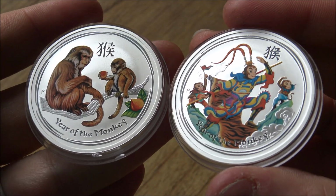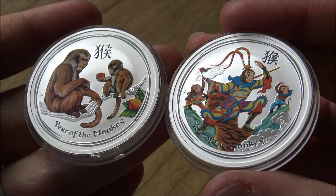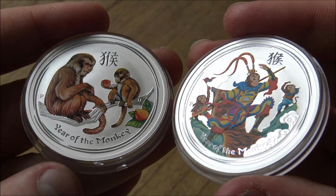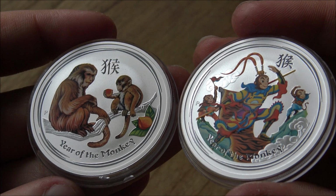But these are just timeless classics for me. Perth Mint, lovely colorized coins. Perth Mint just does so well. That's one thing that you guys always should know. They are probably the best mint in the world for quality, and you can see that even just with their regular bullion coins. You can see that coming up here.